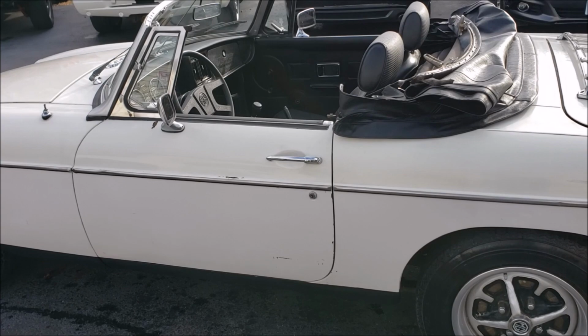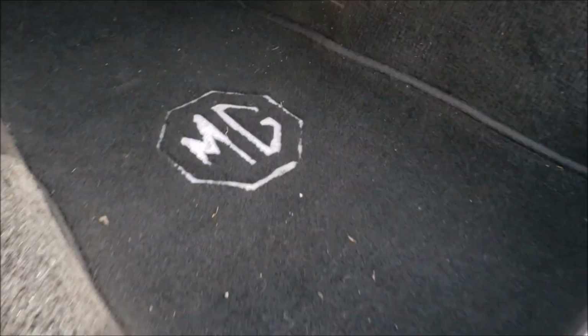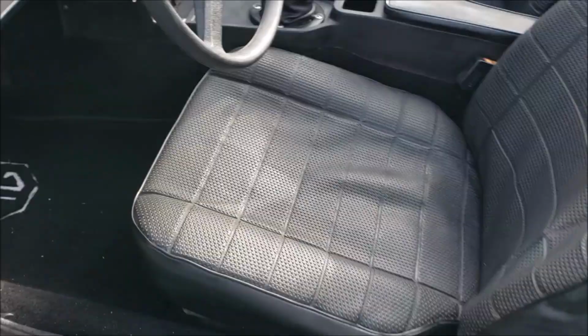And the interior was absolutely disastrous. This is what I was most disappointed in when I first saw the car. And now I'm gonna start with the floor mats just because look at how nice that floor mat came out. It's white now. The vinyl, all the dirt came out of the vinyl and the vinyl wasn't ripped or anything.